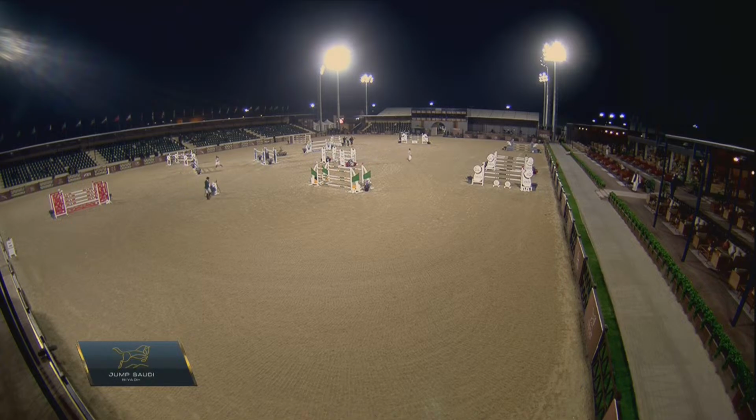So as we head towards 6 minutes to go, let's give you a little talk around the course. We start off obviously with fence 1 right hand by the big screen, heading left to right. Over fence 1, and then on a right-handed grade, the riders will probably go outside of fence 4 for a nice line into the upright at 2.